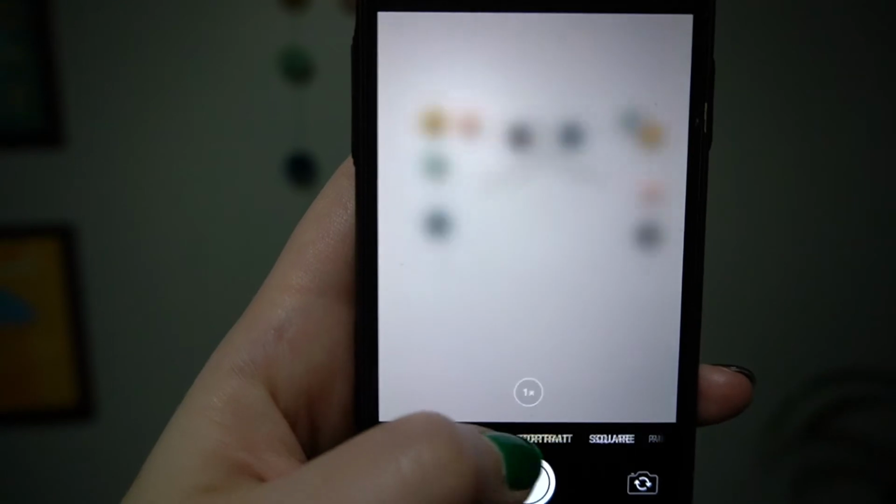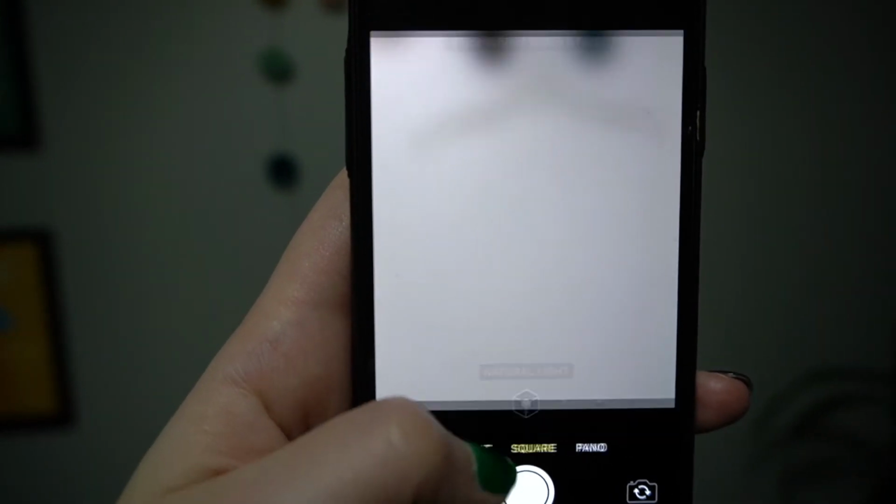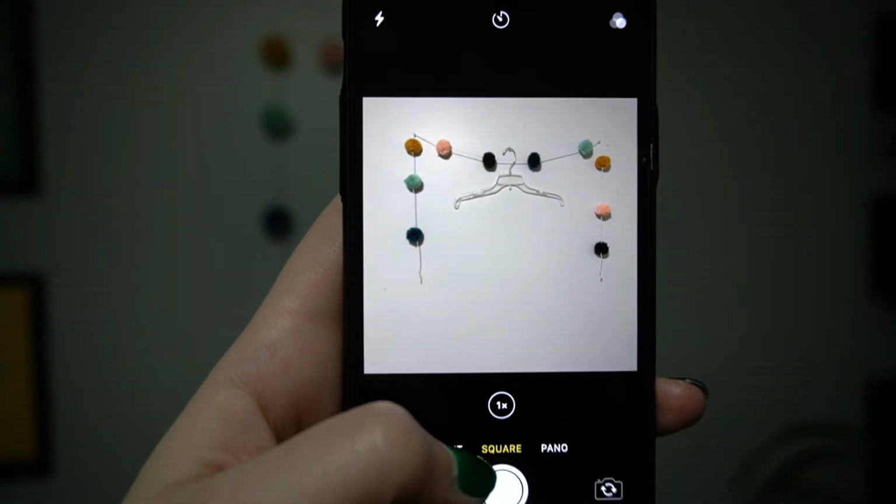So be sure that you're taking your photos in square mode, and I will show you what mode that is. I have an iPhone, so I don't know if other types of phones have this mode as well, but it is very important because when you upload your photos to the Poshmark app, it takes the square photos, so you don't want to cut anything off while you're taking your photos. You can add up to 8 photos.